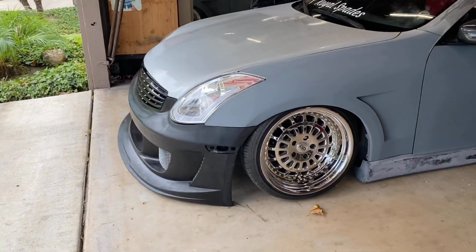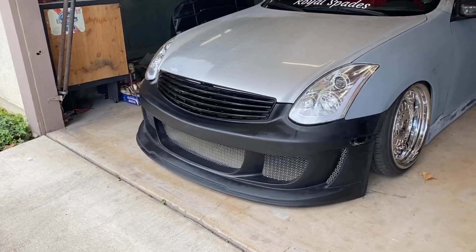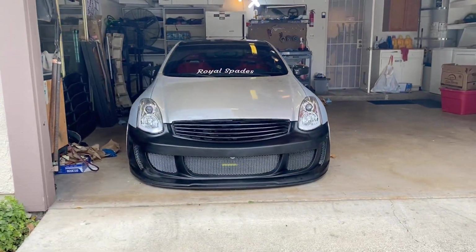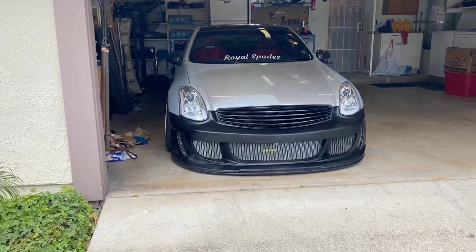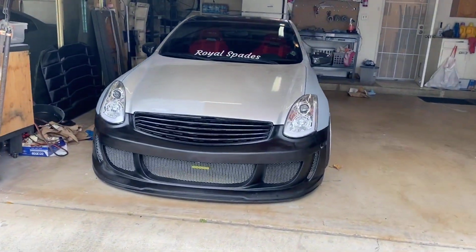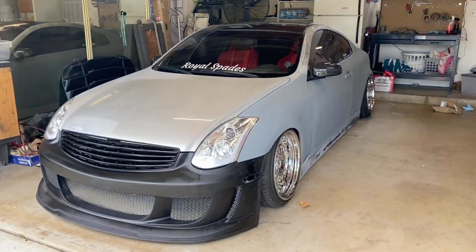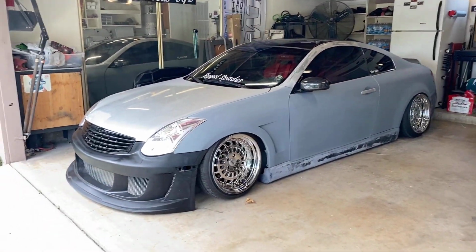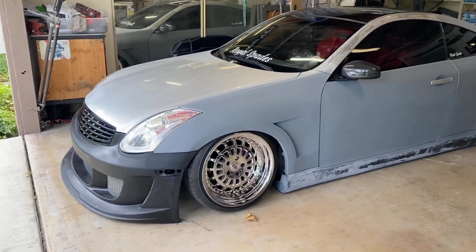Dude. And then like I said, the grill, we got the grill on as well. Whoo-wee. She's looking so spicy. Love it. I would like to pull her out, but she's dead again. I really need to figure out what that issue is, but damn, looks so good. A quick little walk around.